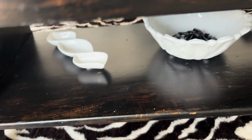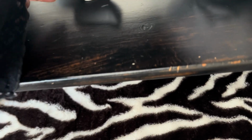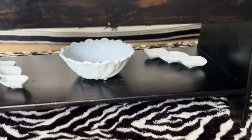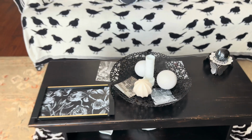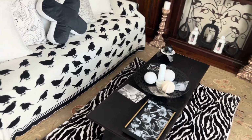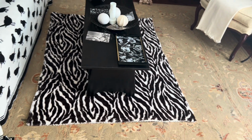Show you the items on the bottom shelf. This is just some chess pieces and a few little tchotchke catcher bowls I had. Put them on the bottom shelf and make that little vignette underneath there, and voila. Coffee table staging completed. Yeah, I just love my little ideas and little schemes that I come up with.